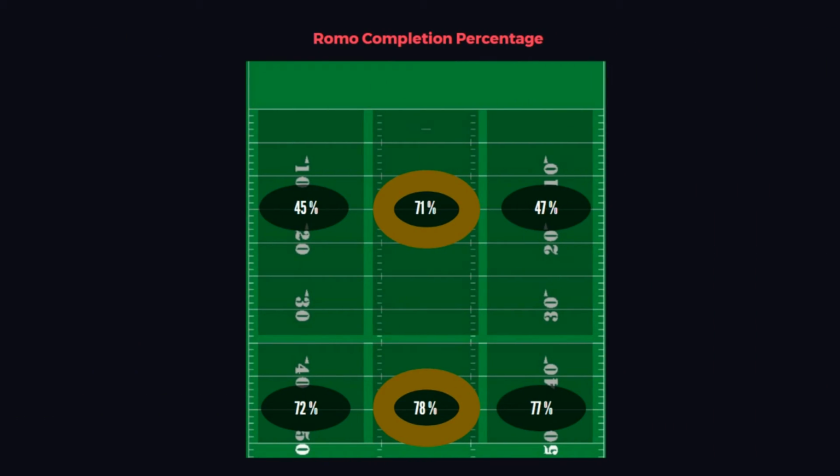When looking at his accuracy, however, we see that the deep middle zone is his most accurate deep zone, while the short middle pass is his best one overall. He sees some difficulties throwing outside the numbers on the deeper balls, but nothing too alarming.